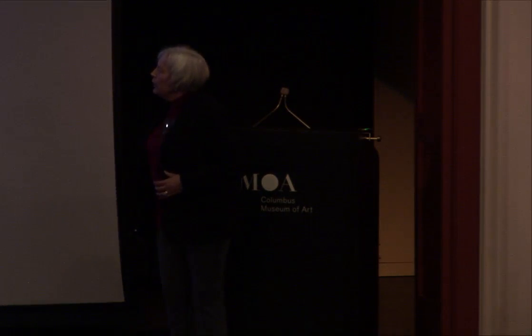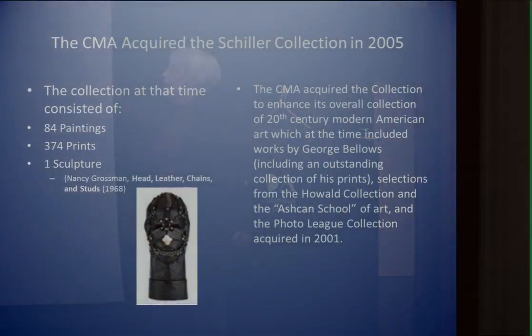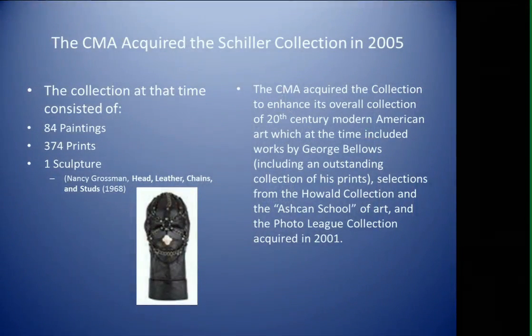All right. We acquired the Schiller Collection in 2005, and at that time, it consisted of 84 paintings, 374 prints, and one sculpture. And since I've never seen the sculpture, and maybe it has been out, I put it there. It's about apparently 18 inches high, and it's by Nancy Grossman.